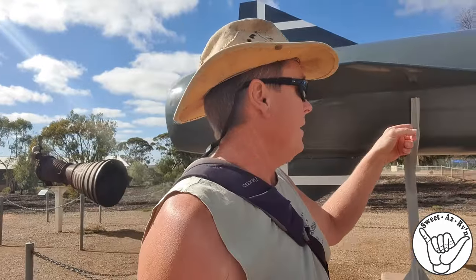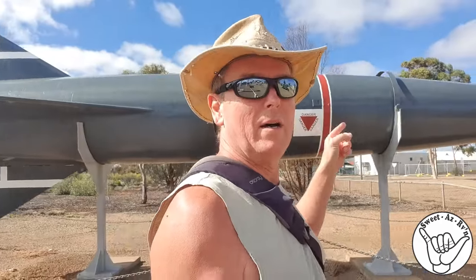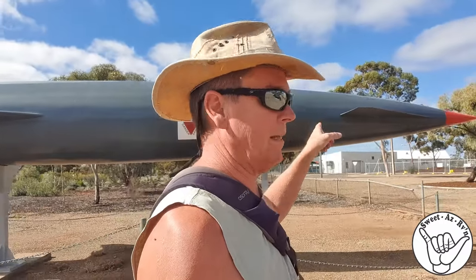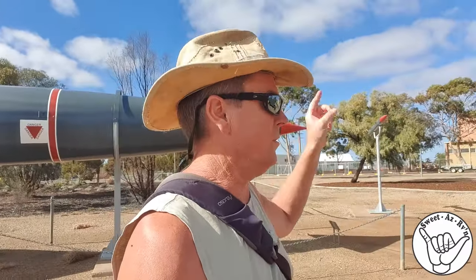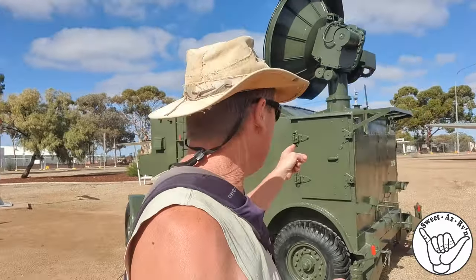This one here, it's a big bugger, this one. This one here was capable of, I think, housing a warhead, a nuclear warhead in the front. This little device is going to be really interesting in another little thing that I'm going to talk about.